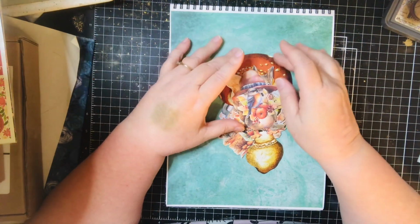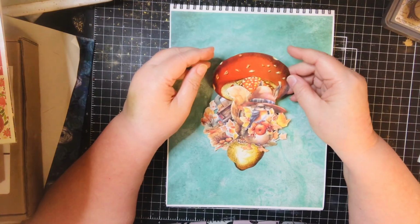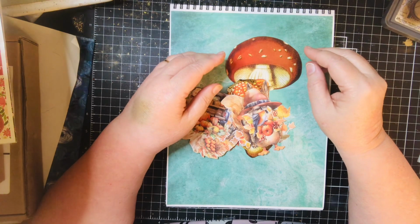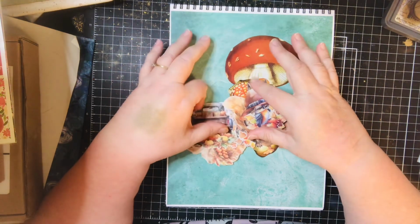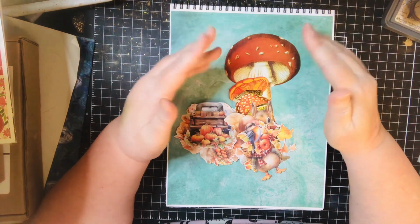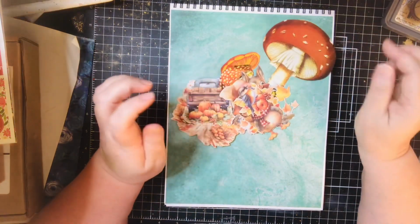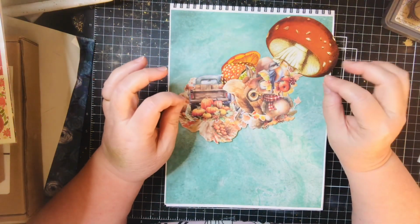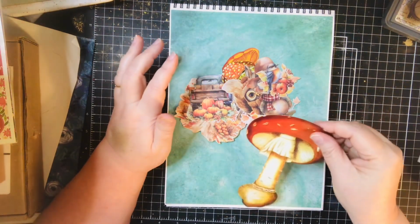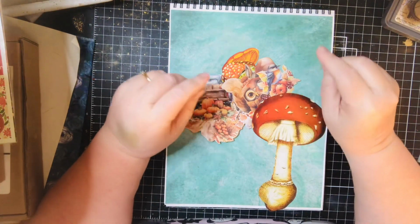Well, I'm kind of getting anxious for fall because it's hot. And I love fall, and the leaves are actually starting to change. It's been so dry that some of them are just flat out drying and not leaving the pretty colors, but we've got a few pretty colors. So I'm anxious to do fall, and I'm anxious to use some of my images from my new book that I got. So without further ado, let's get started.